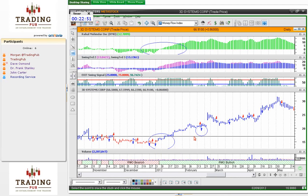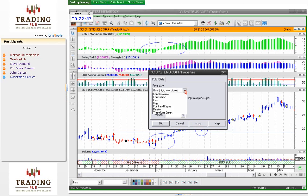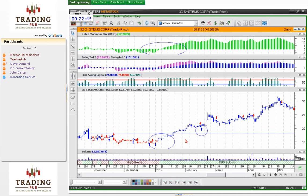Jess wants to look at this in candlesticks. Absolutely. Very easy to do in MetaStock. There you go. MetaStock is incredibly customizable. There are more tools within MetaStock than you will ever use. But that's great because we all trade differently. I trade differently than you do, and because of that, you can make MetaStock your own.